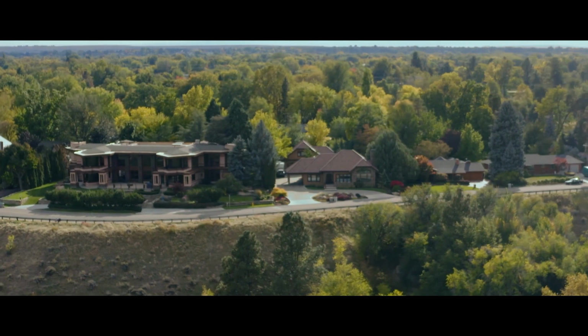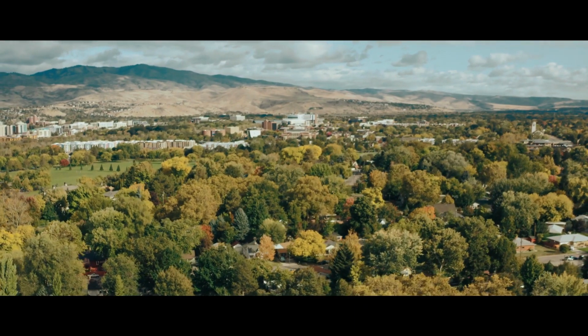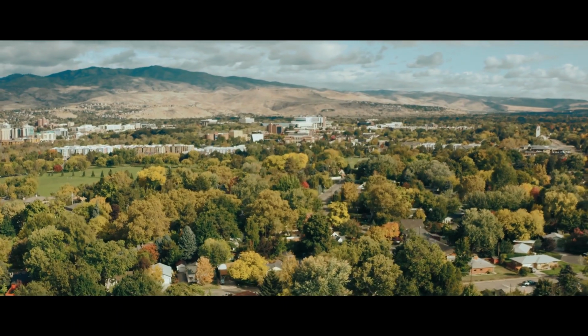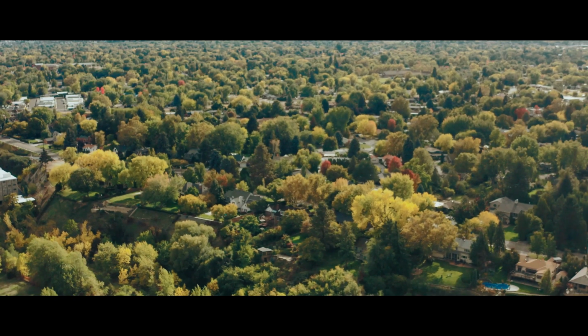In my opinion, some of the best views of the city and the foothills can be seen off of Crescent Rim Drive, just to the west of the depot. All in all, it's an eccentric mix and an area I would keep my eye on as Boise continues to grow. That completes your tour of the Boise area.